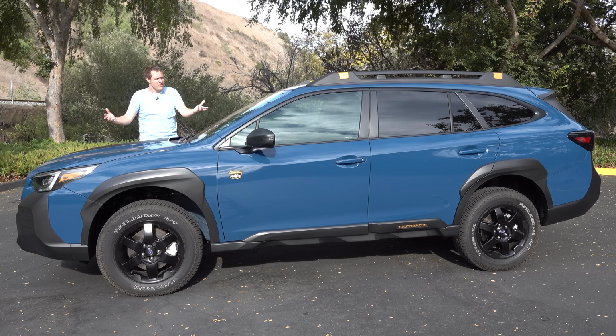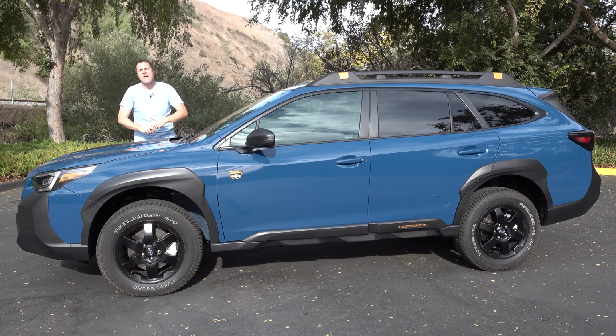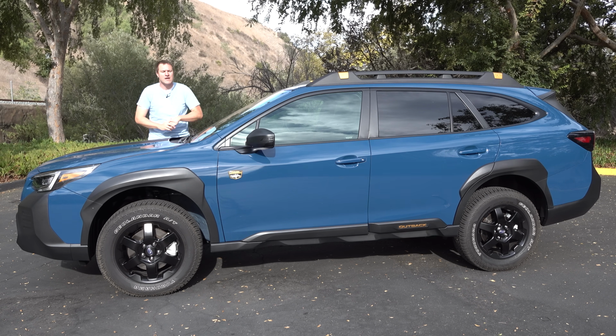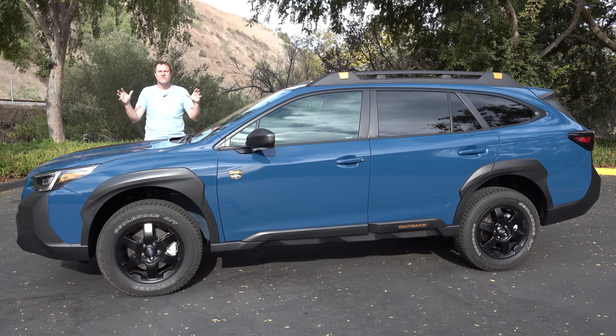And so that's the Subaru Outback Wilderness. An SUV-ish version of the Outback seems to kind of defeat the original purpose of the Outback, but you can't really blame Subaru for wanting to cash in on this incredibly hot off-roader market. Anyway, now it's time to give the Outback Wilderness a DOUGSCORE.